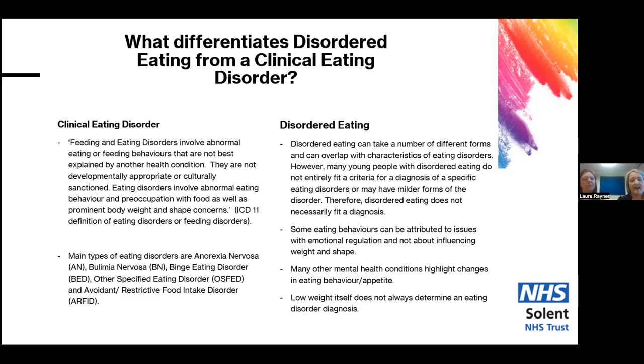Like Gemma was saying, the main ones we see within CAMHS are anorexia nervosa and bulimia nervosa, the other specified eating disorder, OSFED, and ARFID. Obviously, we see binge eating disorder. I mean, we see bits of it, but there's not really a clear treatment. There's no evidence-based treatment for it, other than self-help, I think. So it's not one that we see that often. But the four main ones are anorexia, bulimia, OSFED, and ARFID.